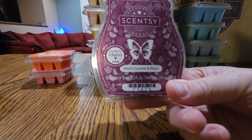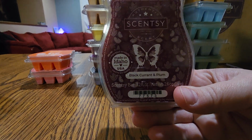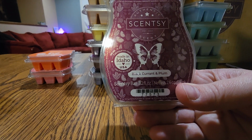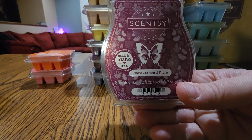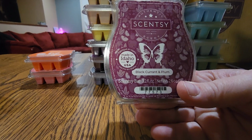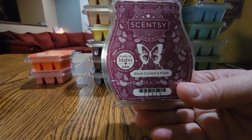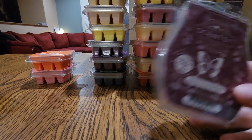Okay, Blackcurrant and Plum. So this one, I don't know if we'll see it again. It was in the catalog fall, winter, 2 seasons now. And when it first came out as a new release, it was very light. So I let it sit for like a year, and then I tried it last fall, winter, and it was amazing. So I clubbed it because I never hear people talk about it. But once it sits, yeah, it's pretty light here, but it definitely gets stronger over time.